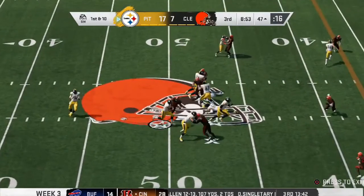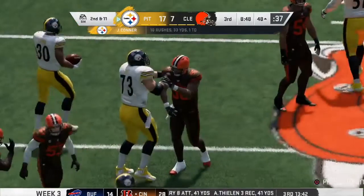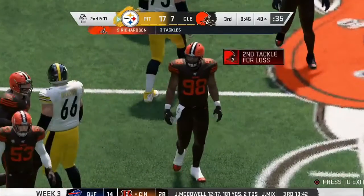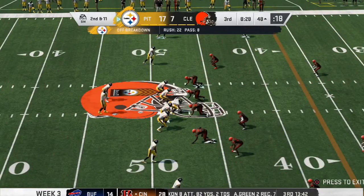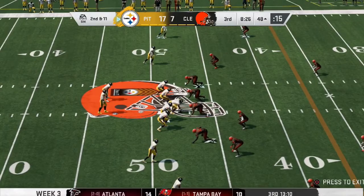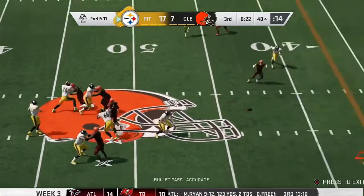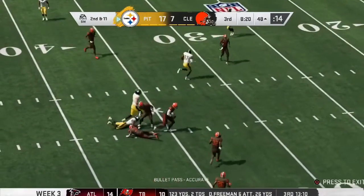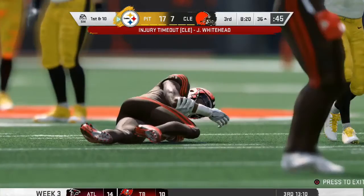As Cam on the delay hands it off, but that is going nowhere. Sheldon Richardson with another play for the Browns. Sack and 2 tackles for loss isn't bad for him. Yeah, 22 rushes for 8 passes. That's Steelers of old territory there. As Cam does drop back to pass now and wide open. That's Deontay Johnson as Whitehead is injured on that play.